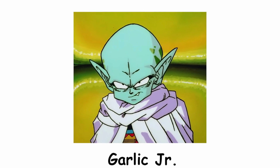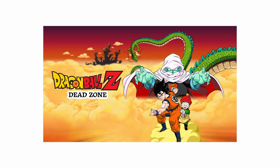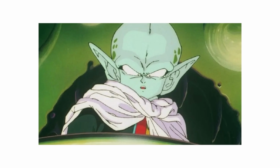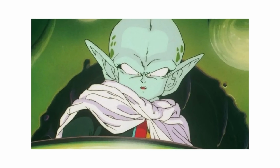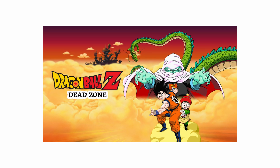Garlic Jr. is the main person who uses the Death Impact. He first appeared in the movie Dragon Ball Z Dead Zone. Besides Garlic Jr., some other powerful characters in the Dragon Ball universe, like Majin Ozoro and Super Buu, have also used this technique.